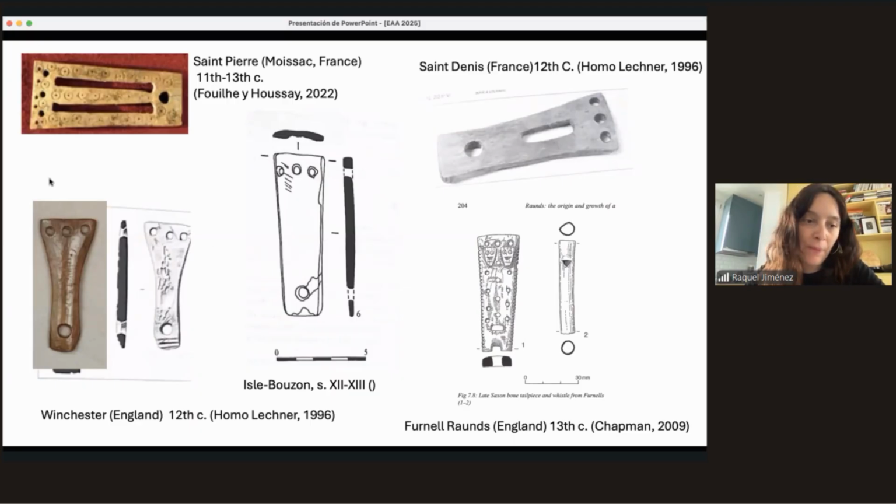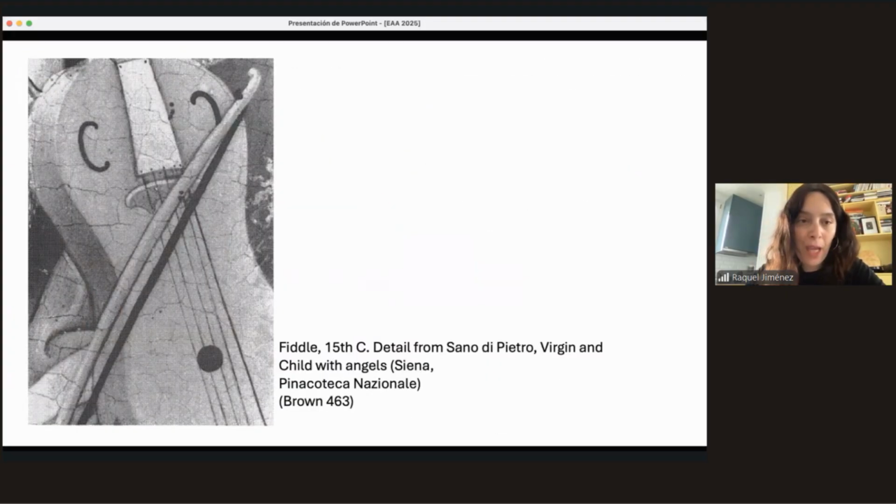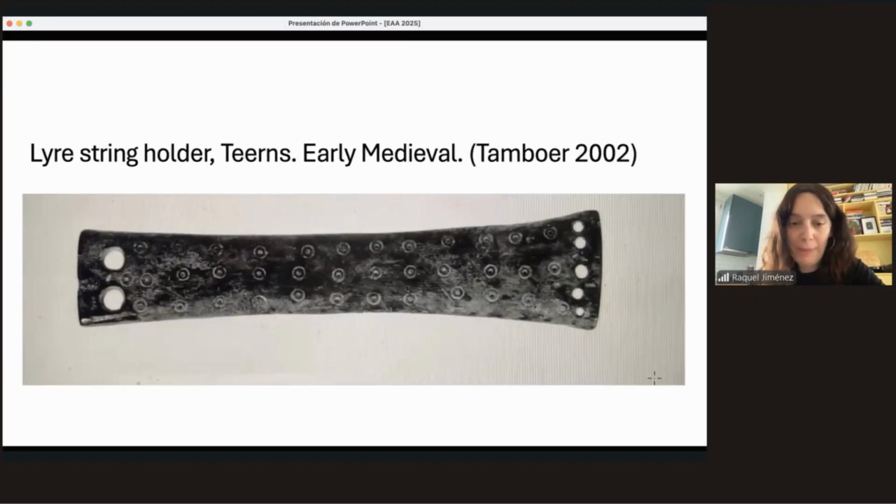They have the 3 holes for the strings. The most typical popular instruments only had 3 strings. And these ones here have just 1 hole, but in iconographies and statues, it's very common to find this kind of tailpieces with 2 holes. And even in later periods, in all the iconographies, you have the tailpieces. These are the wooden ones, but with 2 holes to hold the device to the instrument. They are very similar also to modern bow instrument tailpieces.